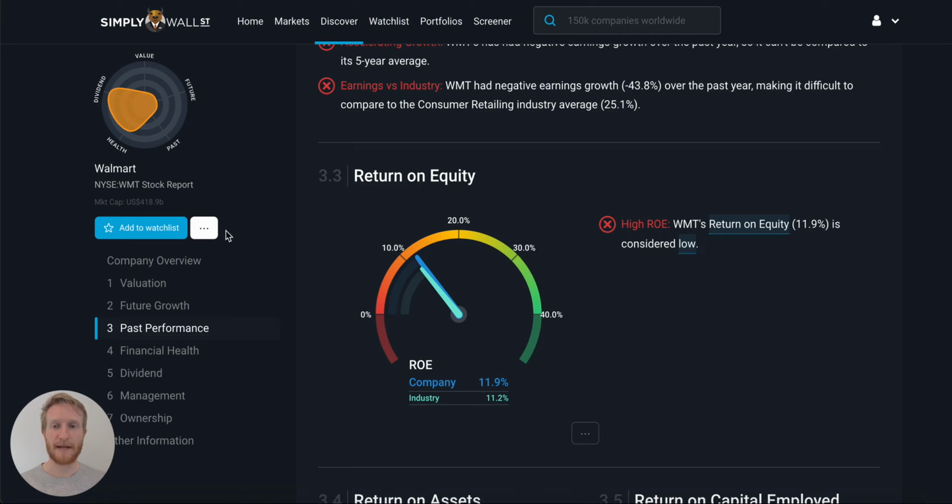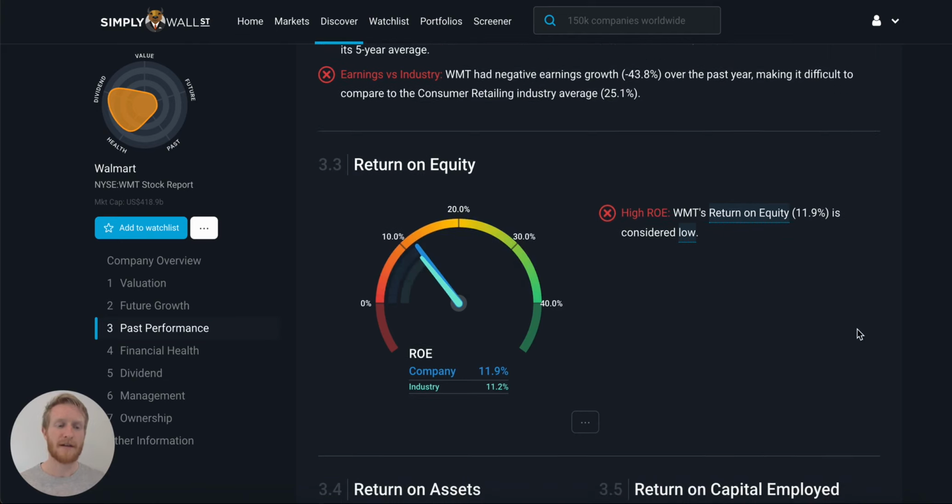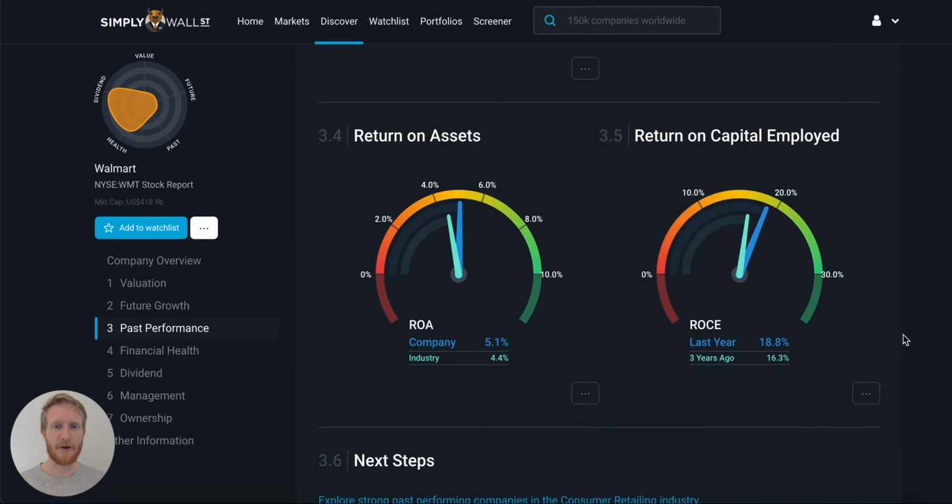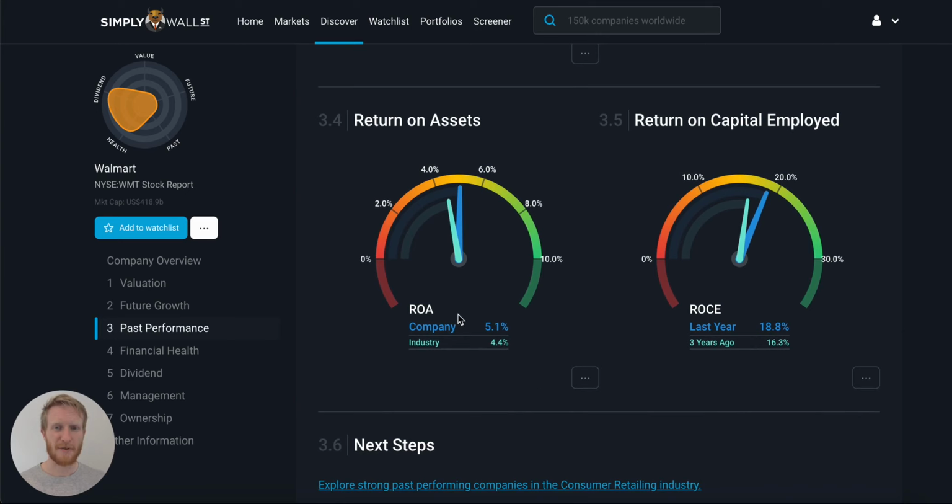But if we get back to a stage like the next couple of quarters when the earnings recover, then I expect this return on equity to improve and potentially go back to closer to 20% or whatever it was before the one-off item. So that's just interesting to know. Next, what I'll look at is these return on assets and return on capital employed. So it's roughly in line with the industry, which is good to know, like it's not underperforming. That's the main thing I look at here.